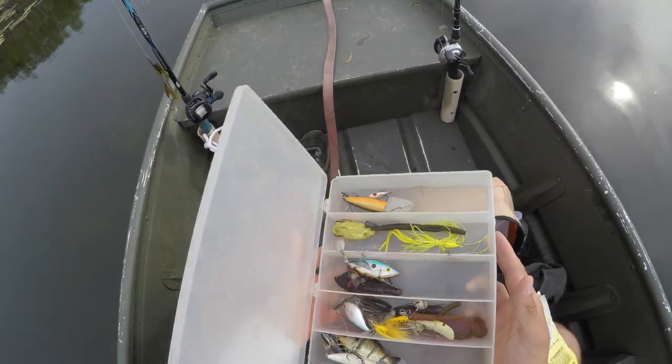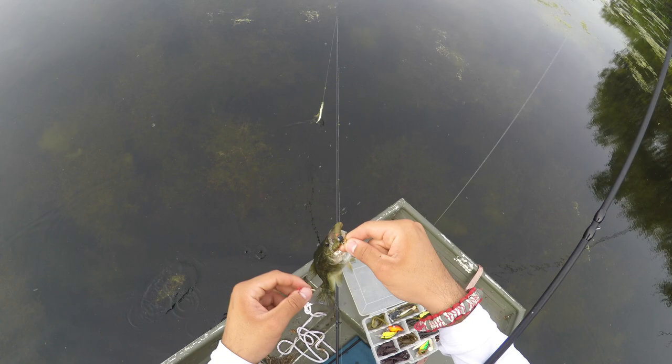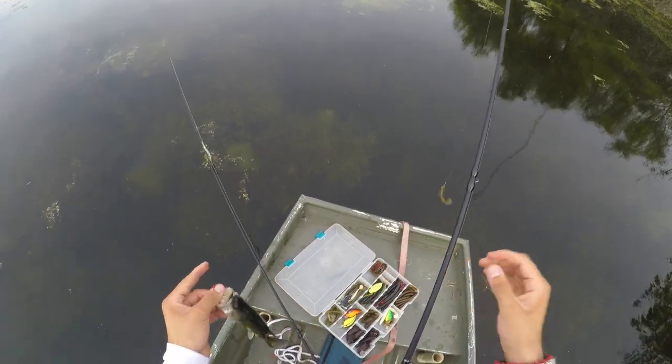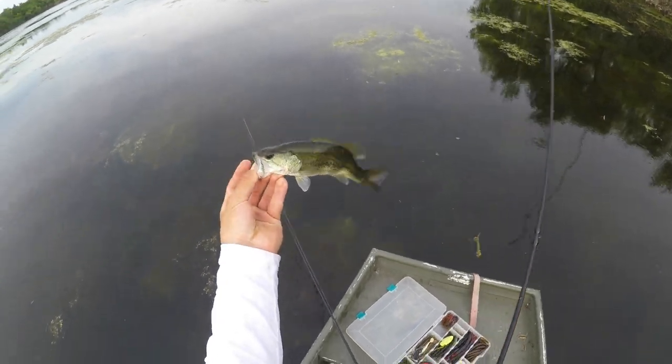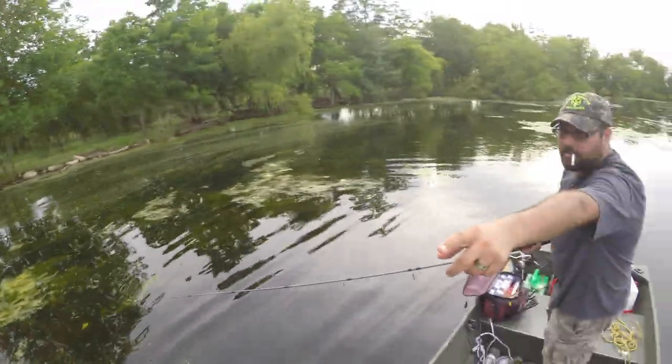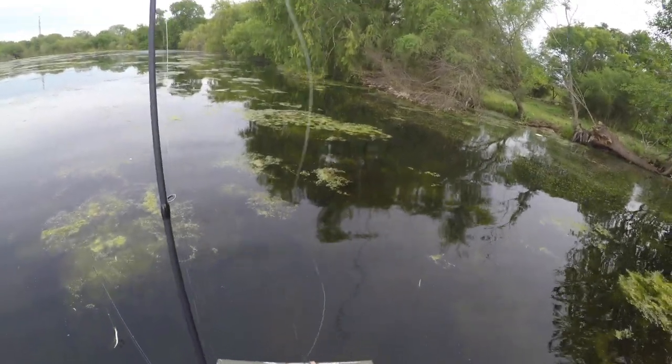Let me just switch. I'm sitting over here. And yeah, two for sure, right? Two, no question. Right over there, straight ahead of that little. Okay. You see us right in there?